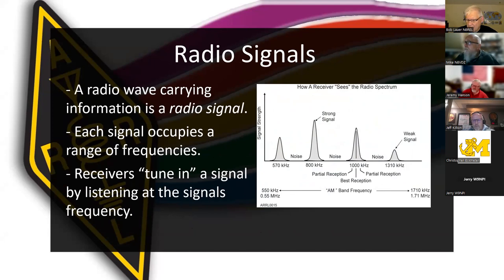Yeah. The way you translate between wavelength and frequency is you take 300 divided by the frequency, and that will give you the approximate wavelength. Well, I think we get to that a little later, but the thing is the speed of light is 300 million meters per second. And that's where you get the 300 as a constant there.